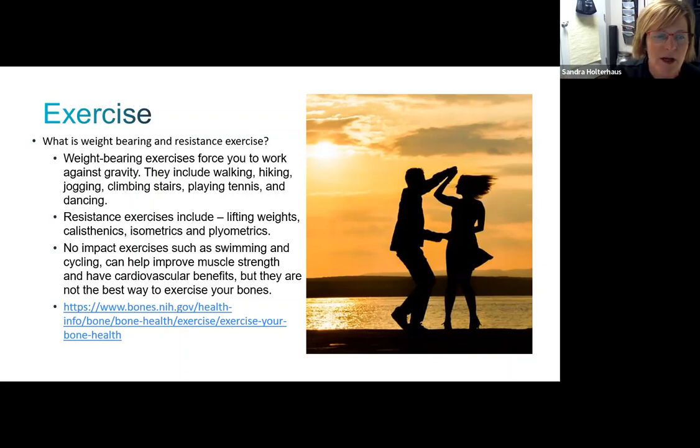So calisthenics, where you're pushing or pulling or working against gravity. Isometrics, those are static holds, and those are good as well. Or plyometrics, where you're jumping for short periods of time and intervals. Those are all great resistance-type exercises that can help with bone density. I also want people to take note that non-impact exercises such as swimming or cycling are great for cardiovascular health, but they may not be as great for the bone, because you don't have that gravitational force against you like you would with movements where you're lifting the legs or moving the feet. So just knowing that.